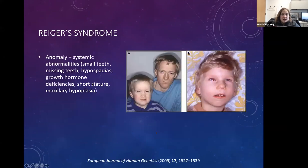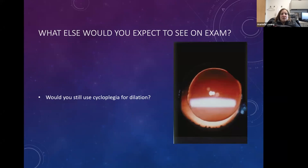My slides didn't turn out so well. This is Rieger syndrome, the anomaly with some systemic abnormalities and this facial appearance. I haven't seen too many of these kids. Doesn't seem too prevalent in this genetic pool here. What do you see here on exam?